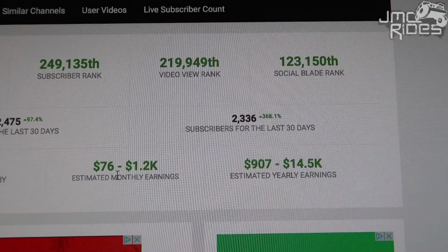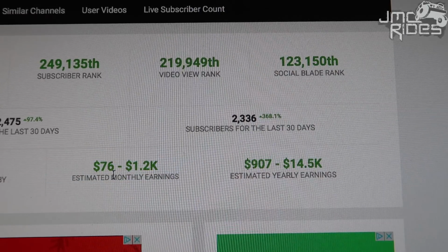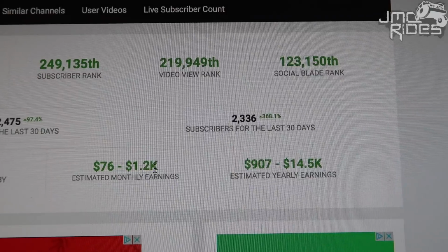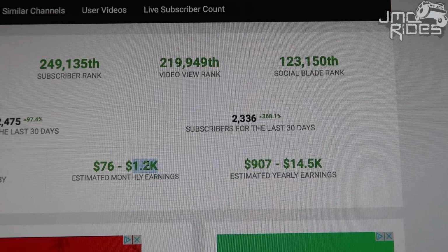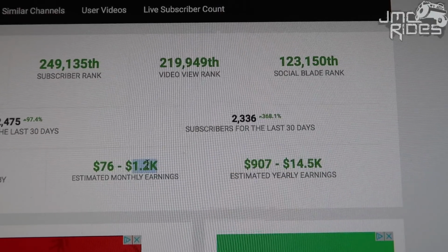So this is what you want to focus on, the monthly earnings. And then you have estimated yearly earnings here. But the monthly earnings, this is what it shows. It shows that in the past 30 days, I made anywhere between $76 and $1,200. So what you normally do is take the high number and pretty much divide that by 2, and that's going to be really close to what that YouTuber makes.